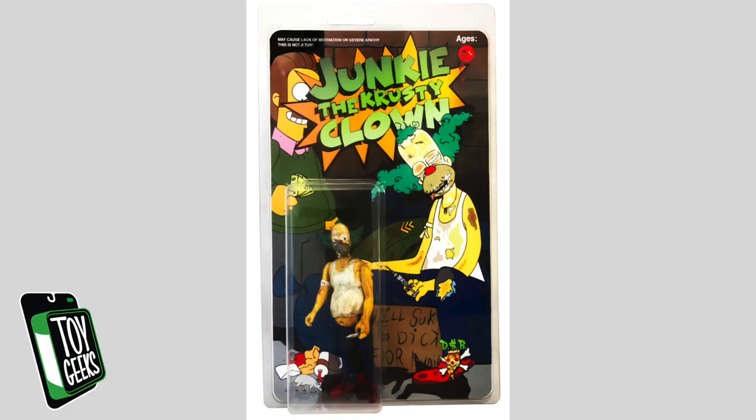Yeah. It's Junkie. Junkie the Krusty Clown by Dollar Slice Bootlegs, our buddy. Wow, well, that happened anyway. Dollar Slice is at it again, and this time in this not-so-politically correct version of this cartoonish clown. I guess Junkie got into trouble, and now you can own it.